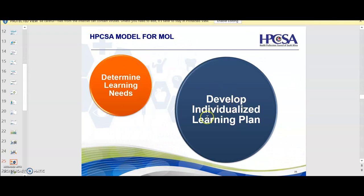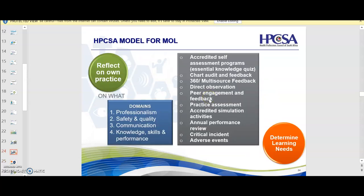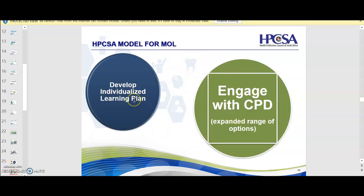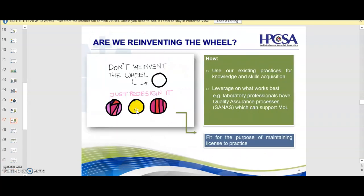So we will each be required to develop our own individualized learning plan, much like you have in a workplace where you have key performance indicators, or in the schools we have the IQMS, where you essentially have to develop, you will have to use these different domains: professionalism, safety and quality, communication, knowledge, skills, and performance. And we'll have to identify in each of these four domains what our gaps in our competence and knowledge are, or areas for development, and through that develop our own individualized learning plan by determining what our learning needs are. And then based on our individualized learning plan, we will have to engage in a range of CPD activities that actually fit with that plan.